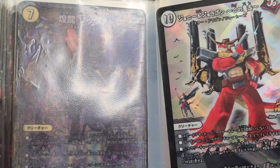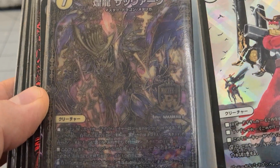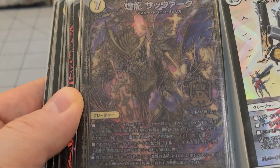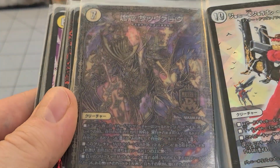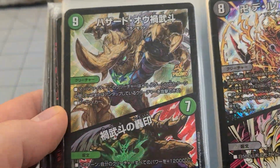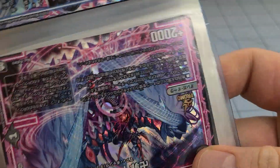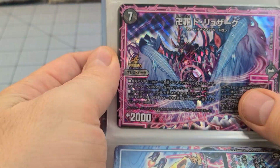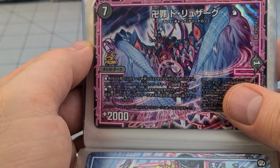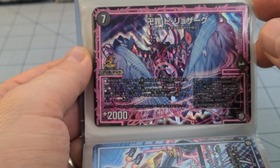Man, we haven't played this in a long time. Oh, that's like a lenticular card. Check that out. That's kind of crazy. Now they did a couple of multi-part cards. I'm looking at it the wrong way. Manzaido Ryuzaku.